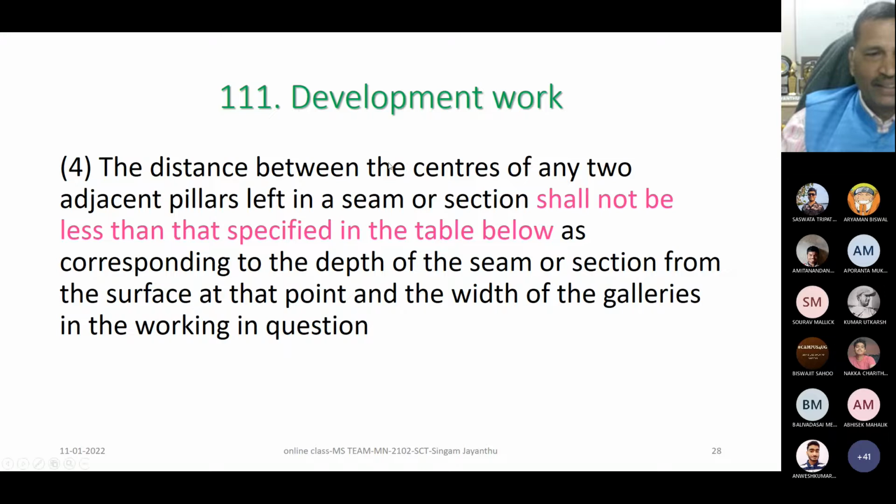Right. So as corresponding to that table I will show, corresponding to the depth of the seam, because that size of the pillar, as I told you, my beloved students, depends on the depth. Suppose this is the surface, my seam is here at 100 meter, 200 meter, maybe 500 meter. And here itself, please note down.